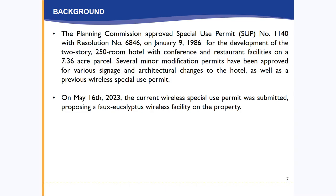Regarding the background on the property, the Planning Commission originally approved special use permit number 1140 with resolution number 6846 on January 9th, 1986 for the development of the two-story, 250-room hotel with conference and restaurant facilities on a 7.36-acre parcel.